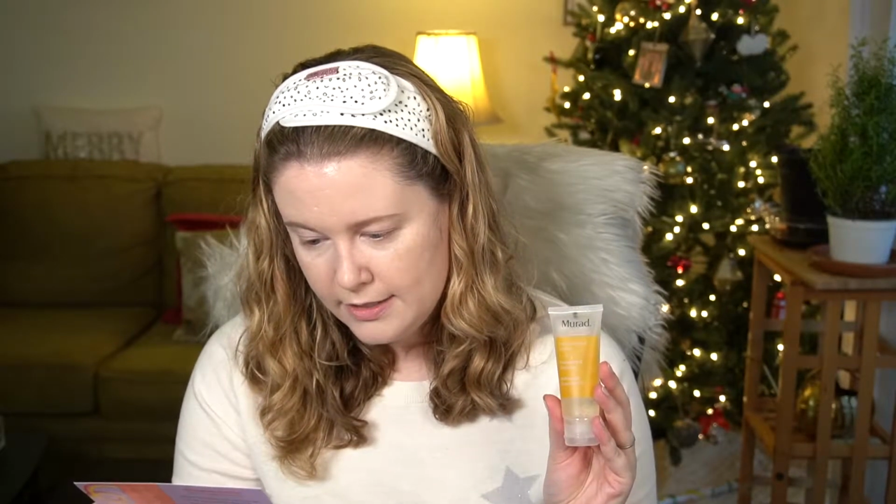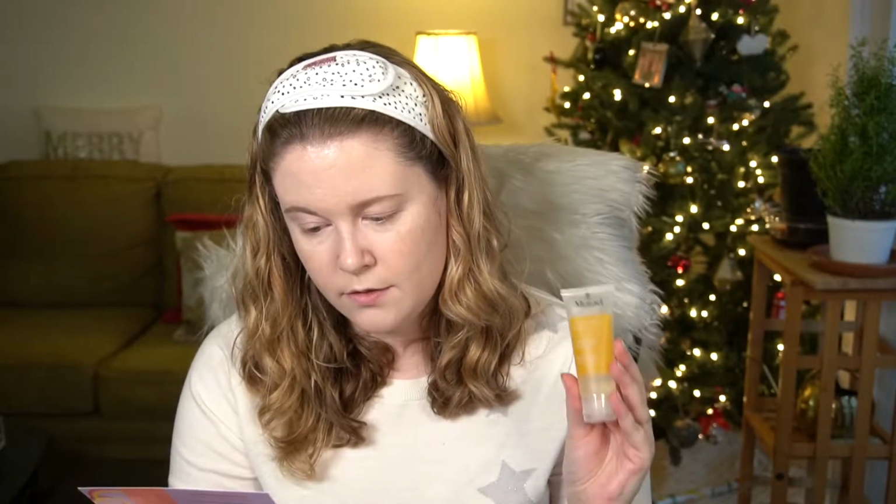And then I also got the Murad Environmental Shield Essential C Cleanser. It says it's infused with antioxidant-rich vitamins A, C, and E that help protect against free radical damage and environmental aggressors. Has a citrusy scent. And the full size, which is 200 milliliters, is $40. This is 45 milliliters, so I guess this is roughly $10 in value. So we'll see. I'm not quite sure if that's going to be suitable for my dry skin or not.